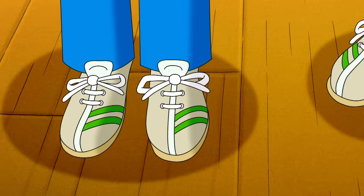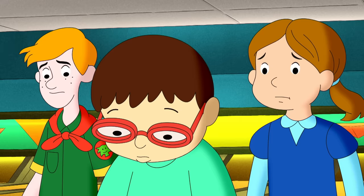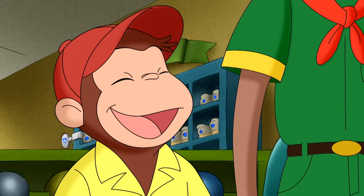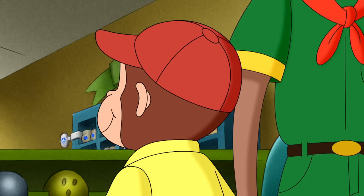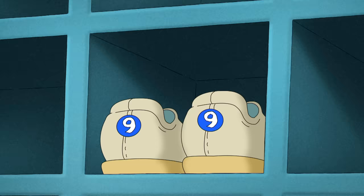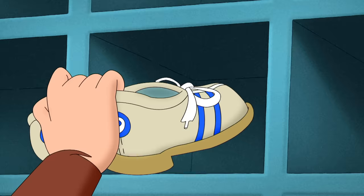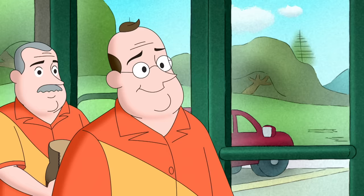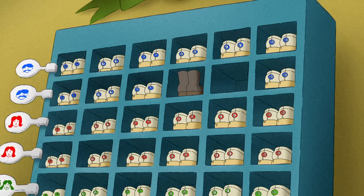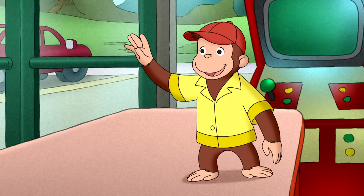Jimmy was wearing two left shoes. I've got two left shoes? How did I not notice that? Thanks, George.